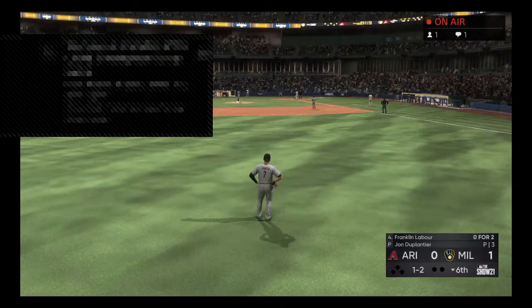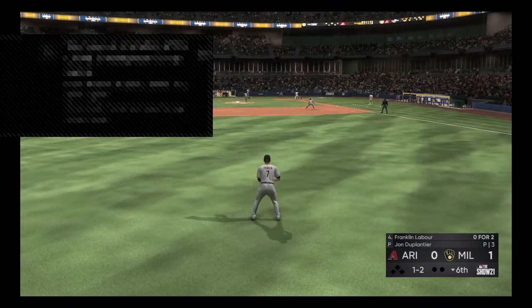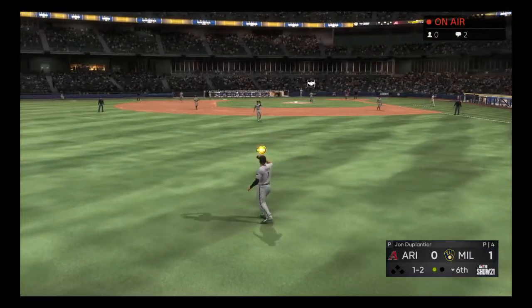Bottom of the 6th inning now, and that'll bring up the outfielder, Franklin Labor. Hit in the air out to right.